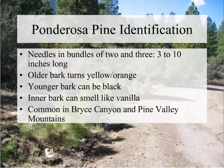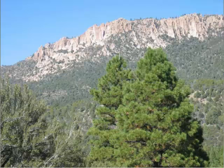Again, they're also common down in Bryce Canyon and in the Pine Valley Mountains, where this background slide comes from, and this one does too. This is the foliage on the ponderosa pine, those long needles you can see from far away with the Pine Valley Mountains in the background. And just as an aside, this is a mountain mahogany tree. A beautiful small tree we won't really cover today, but common here on southern slopes in Utah.